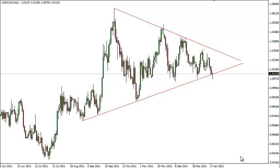There's a lot going on in the oil markets, and that's been making this pair very difficult to trade, and it does not look like it's going to get any easier. However, we do see the hammer, and that could lead to a short-term trade.